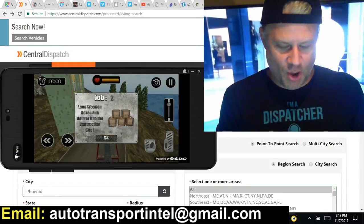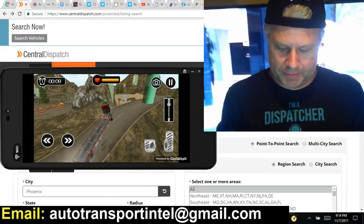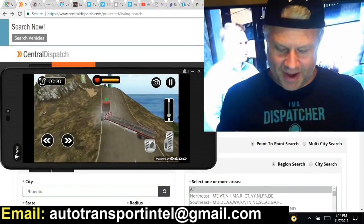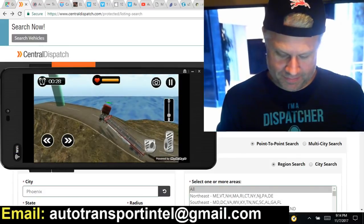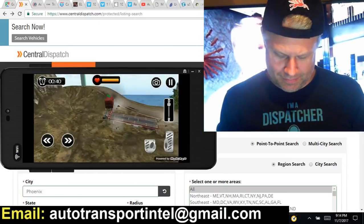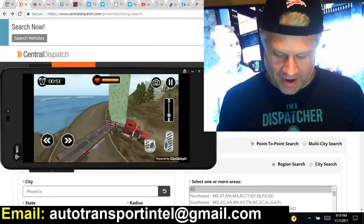That's right. Okay, I'm going to load wooden boxes and deliver to the construction site. Here we go. Oh, this is really hard. Oh, come on. Alright, let's back her up, man. That hill's nuts. Holy mackerel. Oh man, this hill sucks. This would be like car hauling. Oh, now I'm totally screwed up.